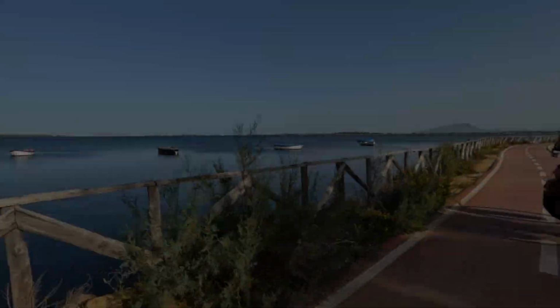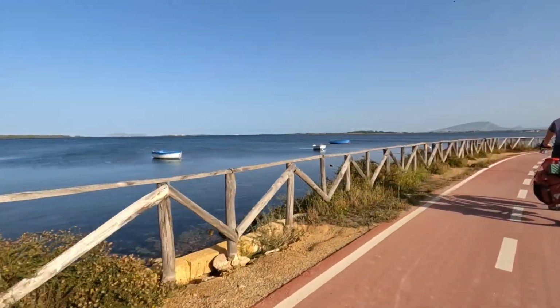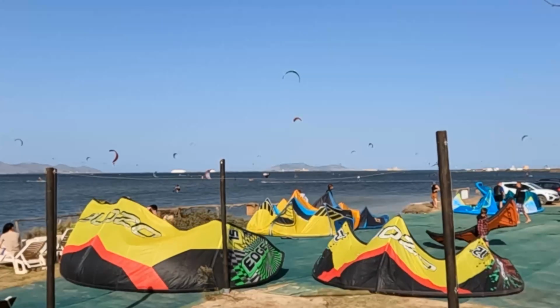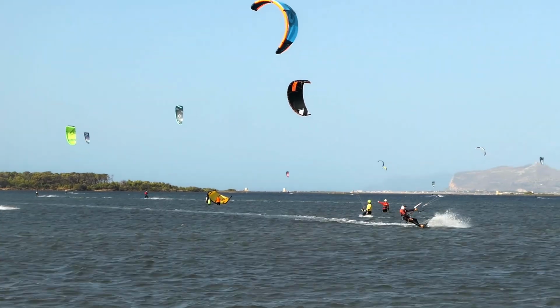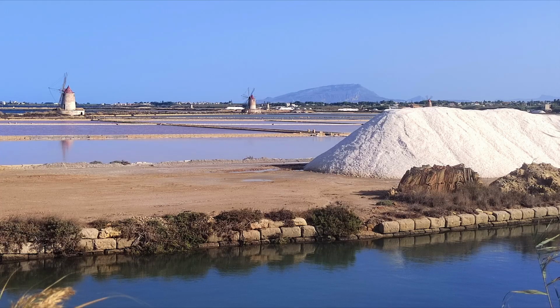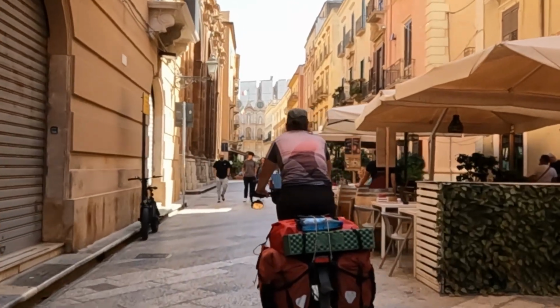The next morning we continue for a short distance on that perfect bike path. When it ends, we continue along the shore to watch the surfers. After the surfers, we pass more salt pans. And then we reach Trapani.